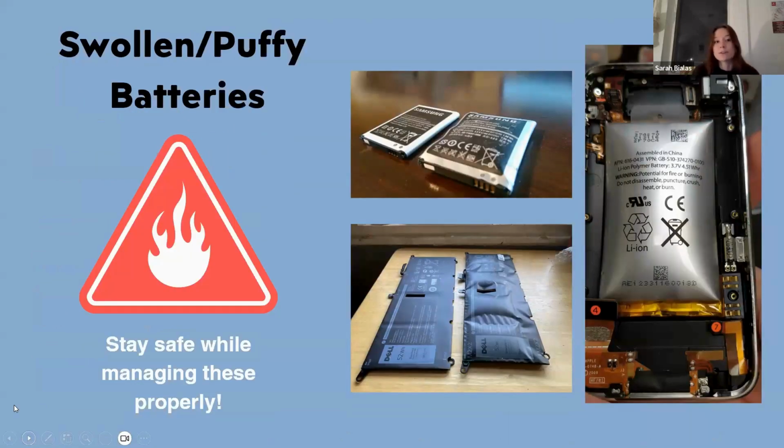So now we're going to talk a little bit about what to do if you find a swollen or puffy battery and how to stay safe while managing these properly. These are a huge fire hazard, so we do recommend handling them with gloves or with eye protection as well, just to be on the safe side. And if you do come across a swollen or puffy battery, we recommend putting it into a fire-safe material like kitty litter, sand, or vermiculite as soon as possible, just to prevent any sparks or flames, and then bringing it to the district transfer station just to be sure to stay safe.